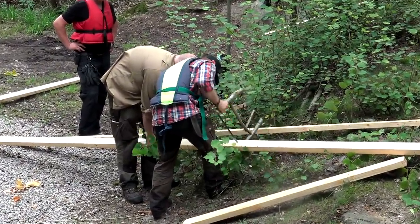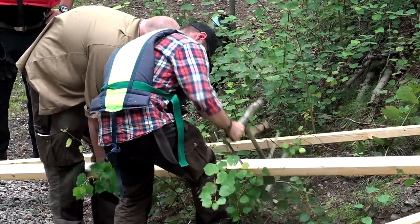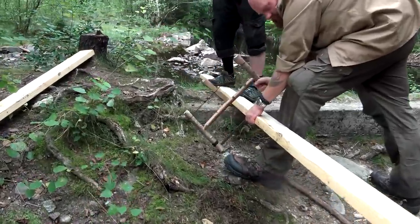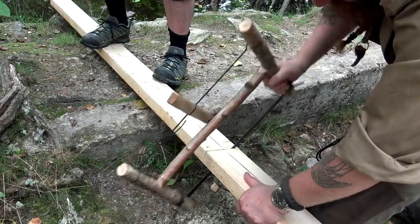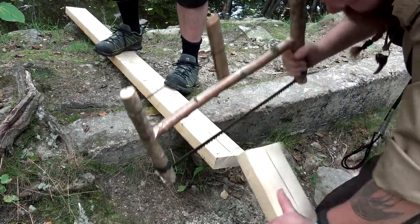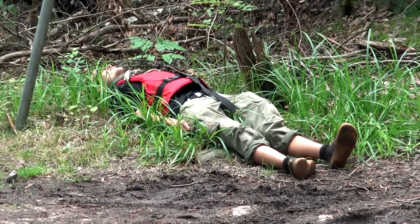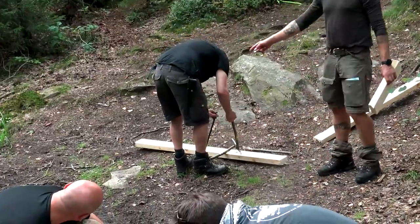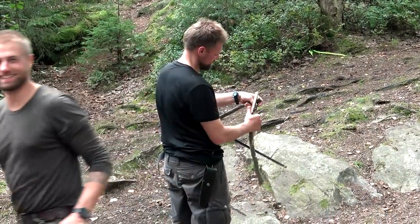Good use for the buck saws right there. Yeah, man. Nice. That will be a mighty fine paddle. Very nice. That's a lightweight salt. Smaller sticks. Yeah, for sure.